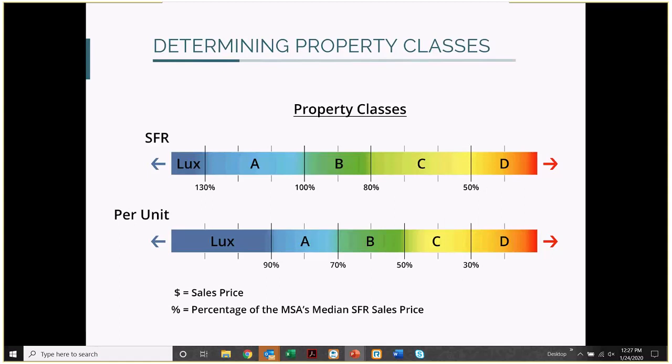So what that says is as an example for San Antonio, if we're looking at a property in San Antonio and the value of that property is $250,000, well, we would divide 250,000 by 230. Of course, it would be 1.1 or 1.2, and that would fall into the A class scale. And if it's a single family home, and let's say the sales price is less than 115,000, that would be considered a D class property.